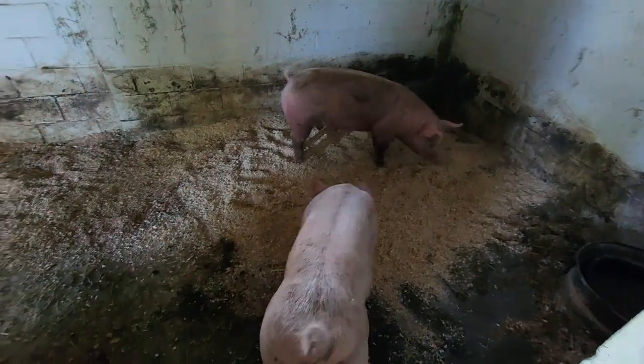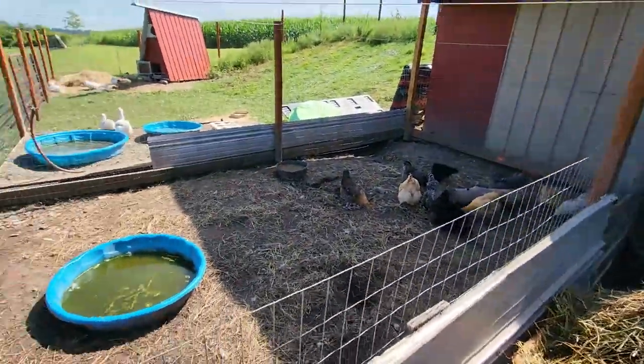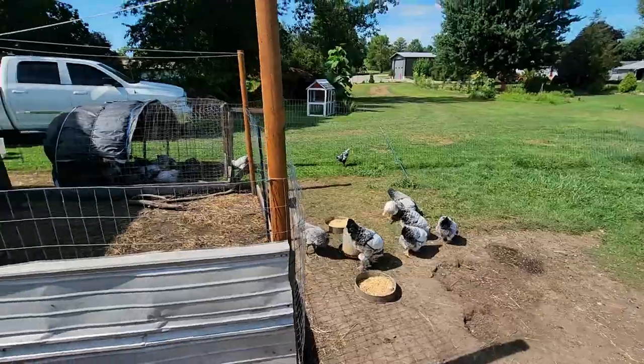Alright, pigs, you're all cleaned out and happy. Go ahead and sniff around your new bedding. Ladies, you all being good out here. So the girls out here are doing pretty well, not having any big fights. Hey, Rita, you keeping everybody in check? And we have all the replacements out here in the pasture getting to explore a little bit.